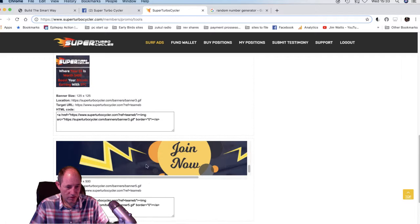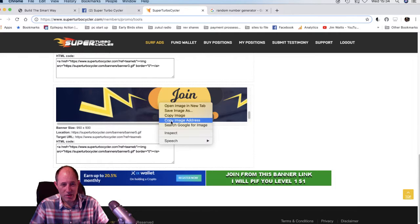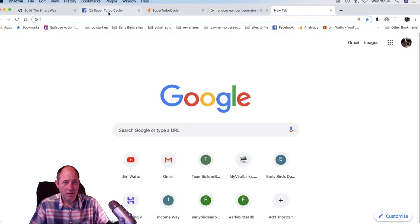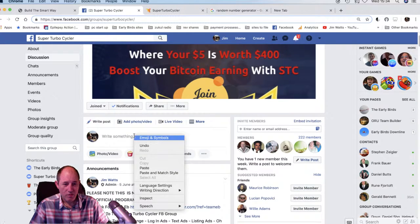If you're not sure how to do it, you've got the target URL. You've got the HTML code if you're adding them there. But I would start loading these. It's quite easy. If you just right click, it's the easiest way. Copy image. If you go over to Facebook, I'll just do one post in here just to show you. Paste.